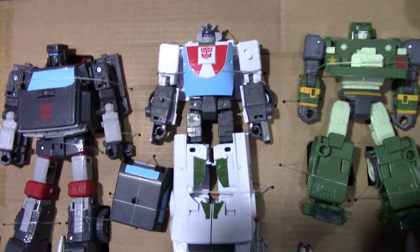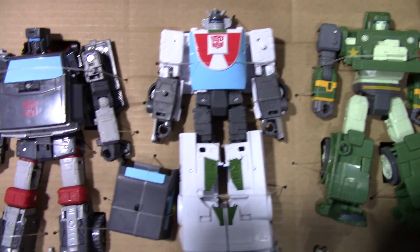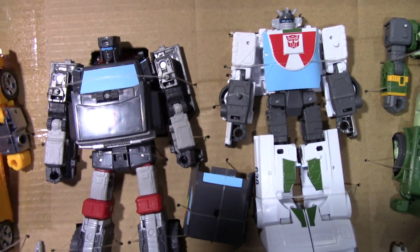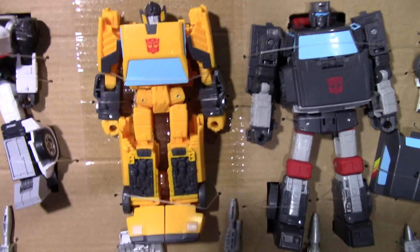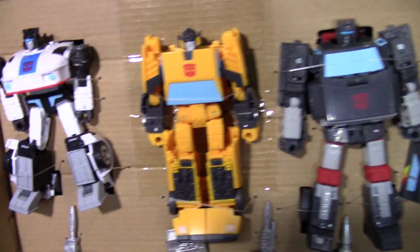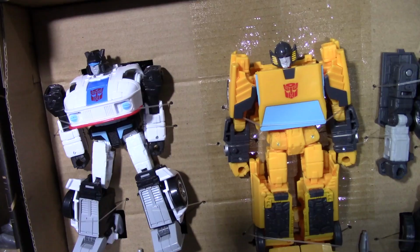Wheeljack. I actually never got Earthrise Wheeljack, so I'm happy to have a Wheeljack in that mold. Trailbreaker, I do not need. I'm going to compare him with my all-black original and see which one I prefer. Sunstreaker. I actually didn't get the Sunstreaker. For whatever reason, I didn't get it. So I'm very happy to have Sunstreaker. And Jazz, I will also compare to my Studio Series and see which one I prefer.